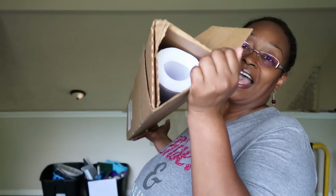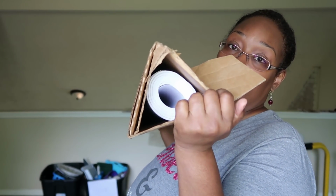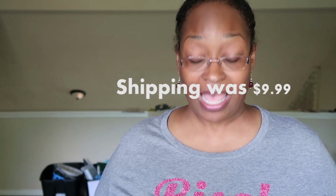Now the rest of these patterns are all patterns that came, if you saw my video on how to order PDF plotting and I walked you through that, you know I received my patterns, this huge roll. And yes, it was $9.99 to print and ship all of these patterns. This box is heavy, and I think it was 10 patterns here. So let me go over the patterns that I had gotten printed.